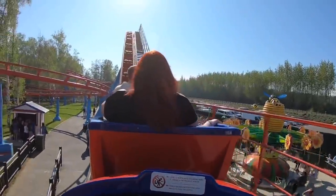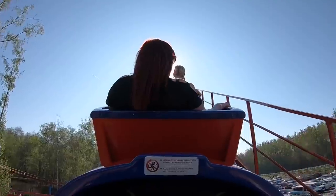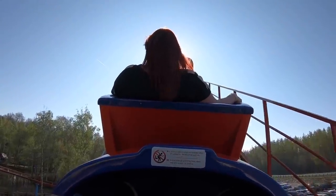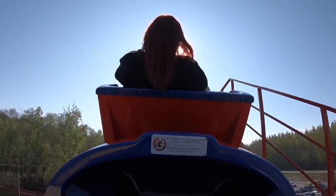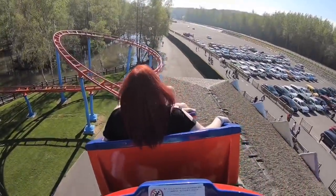Right, here we go. Just had to look on the roller coaster database because I didn't actually know what it was called. It's called Aero Train, a 2014 Vekoma Junior coaster. Slightly different layout to ones that I've done before.